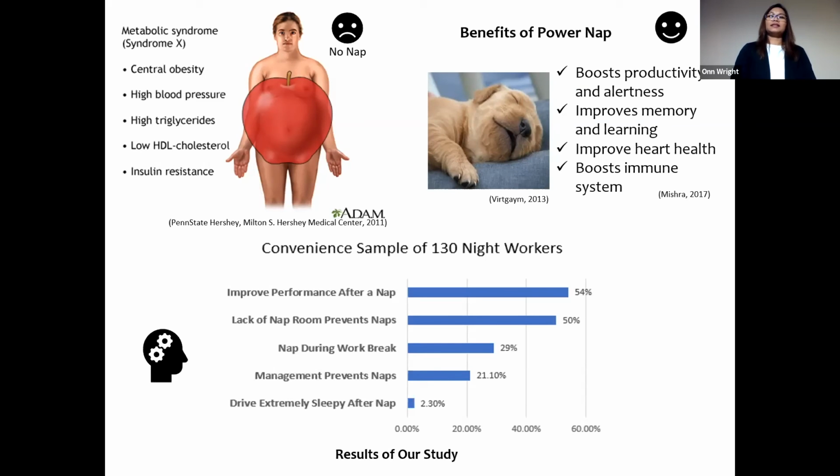Shift work exists in many industries. Firefighters, truck drivers, doctors, nurses are some of the night workers. These essential workers are exposed to serious health problems because of working at night. Why does working at night expose them to this serious problem? Because they're working against a circadian rhythm.